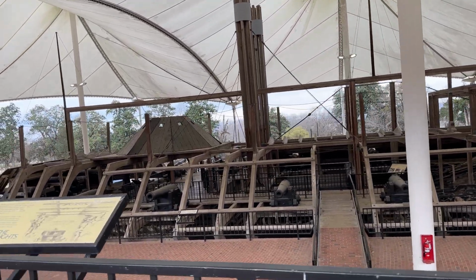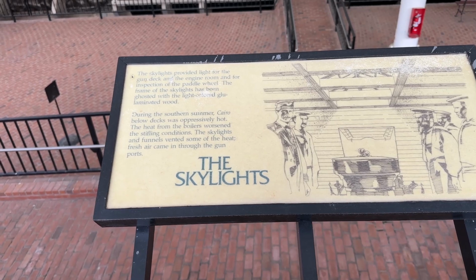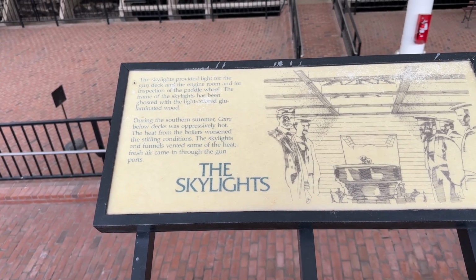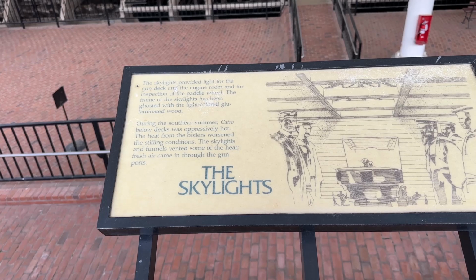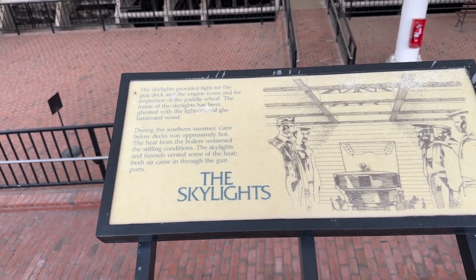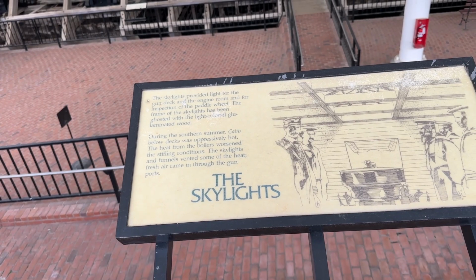The skylights, let's see here. The skylights provided light for the gun deck and engine room and for inspection of the paddle wheel. The frame of the skylights has been ghosted with light-colored glue laminated wood. During the southern summer, Cairo below decks was oppressively hot. Heat from the boilers worsened the stifling conditions. Skylights and funnels vented some of the heat, and fresh air came in through the gun ports.